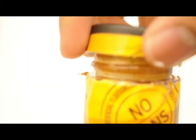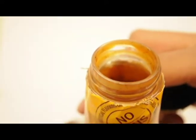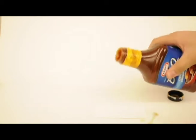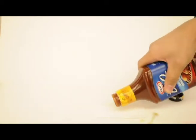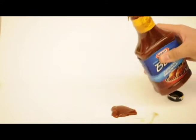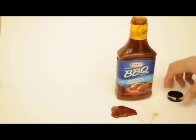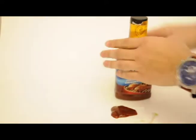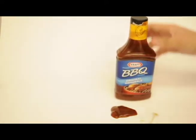Many sauces across the board suffer from mouth gunking. This is not a technical term, but it's obvious that when you do squeeze out your sauce, there will be gunking at the top of the mouth. Kraft has mastered this and they've made quite a large opening. But as you can see from the video, if one were to try and get a little bit of sauce, that would not be possible as the flow and viscosity of the sauce is quite heavy.